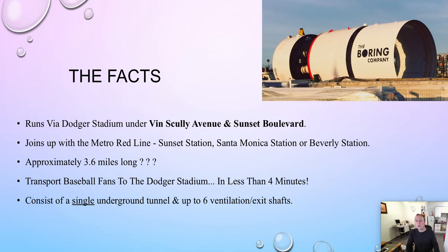It consists of a single underground tunnel and up to 6 ventilation/exit shafts. So it'll actually initially only run in one direction. So let's say you had 10 pods, you'd run the pods eastbound to drop the passengers off at the stadium, and then you'd run them back westbound, all 10 at the same time. So you wouldn't have pods running both westbound and eastbound because there's only one tunnel. You'd have 6 ventilation exit shafts. Basically, that's for safety reasons, obviously, to ensure that the air is ventilated adequately, and in case there's an emergency, people can escape from the tunnels.